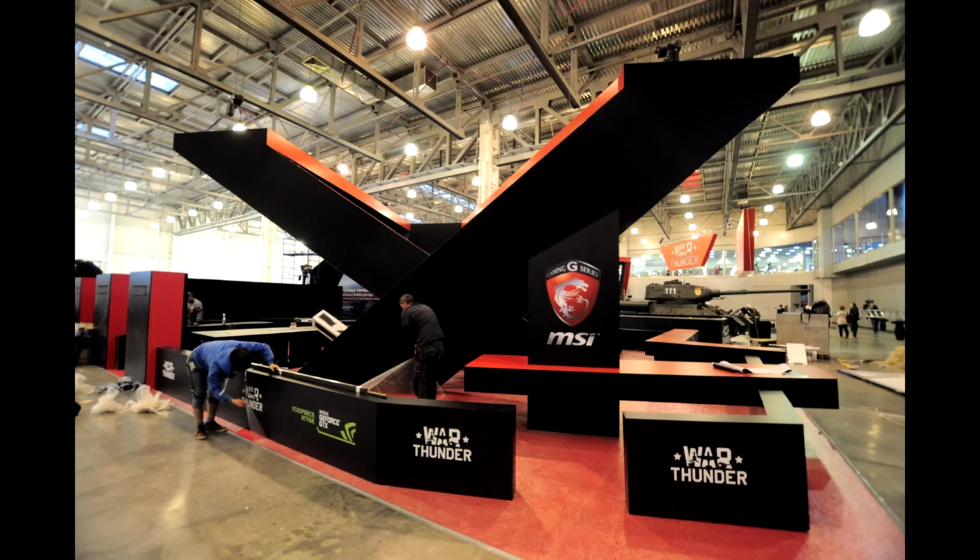Here's another picture of the floor, and you can see them setting it up. So I guess that lady was fired after she was driving that Panzer IV around, but now they hired a couple more people.